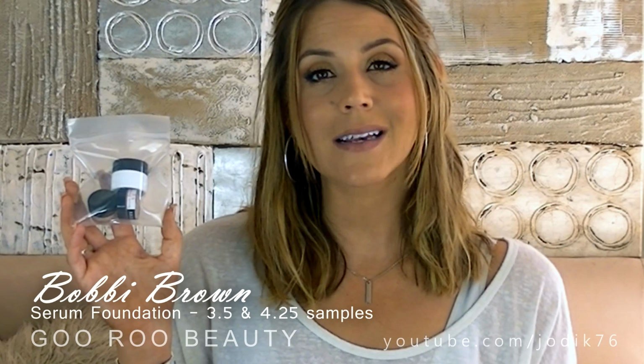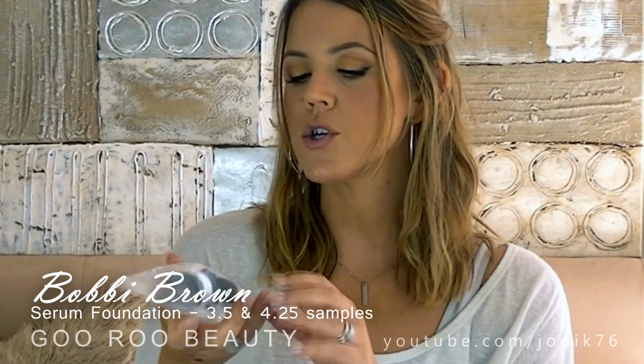So I did go to the counter to get colour matched. They have given me 2 shades, 3.5 and 4.25. Hopefully one of them is a match, we'll see. I think this one is more of a luminous finish, so we'll see how it goes on my combination skin.